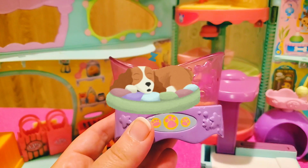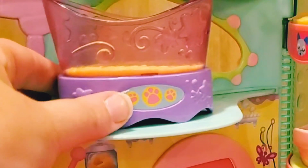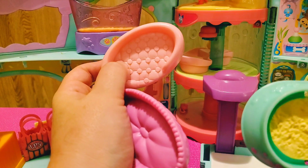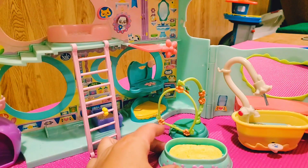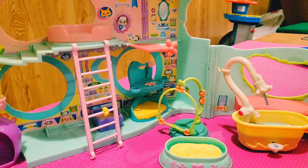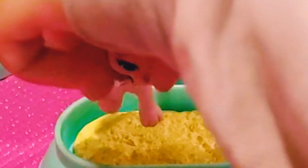All cats and dogs need a really cool bed to sleep in. Here. We have three more animal beds. Where should we put them? Alright, I think we're ready to start setting up our kitty cats and our doggies.